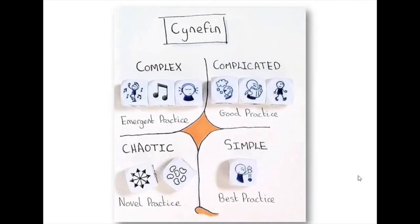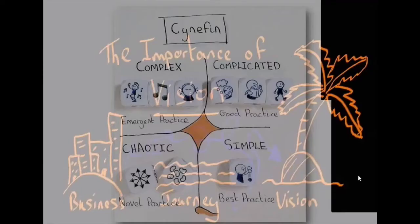And this is why the reality is with our intranet projects, it's never a one-off project. It's not just something we can deliver and then walk away from. We have to engage with the business to continually develop it. And because we're continually developing it, because things are emergent, in my eyes, the only way we can do this successfully is to have a vision.